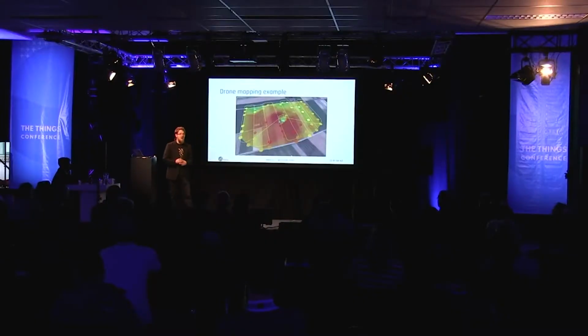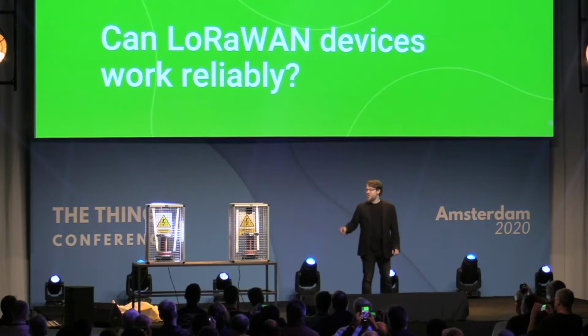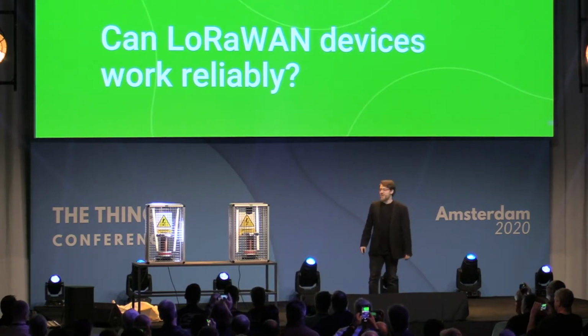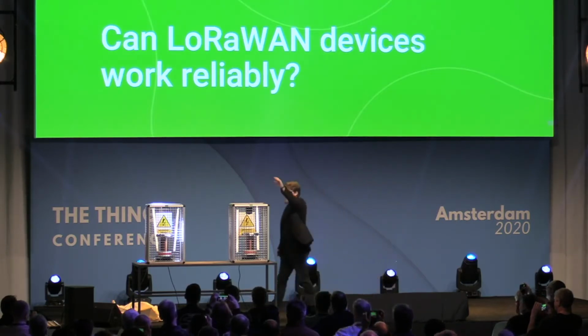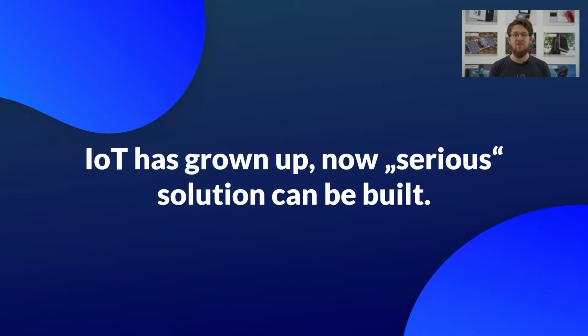I've taken you up in the air with the drone mapping of LoRa signals. We've shown you the things underwater and how LoRa behaves in those difficult cases. And last year, I've taken you to high voltage. We've had some really cool Tesla coils there at the stage. This year, unfortunately, we're virtual.